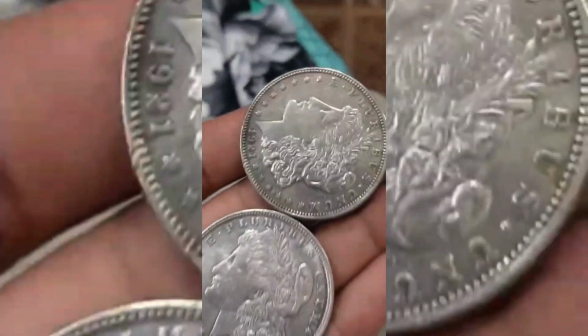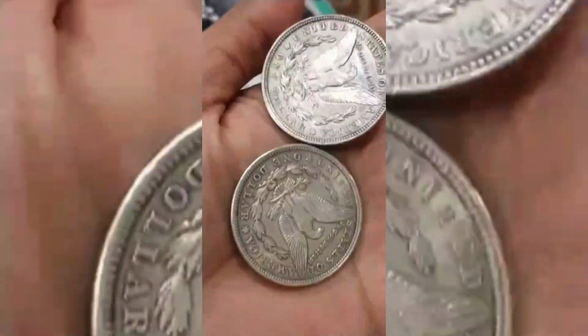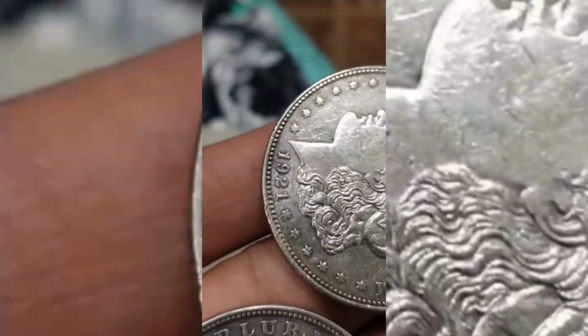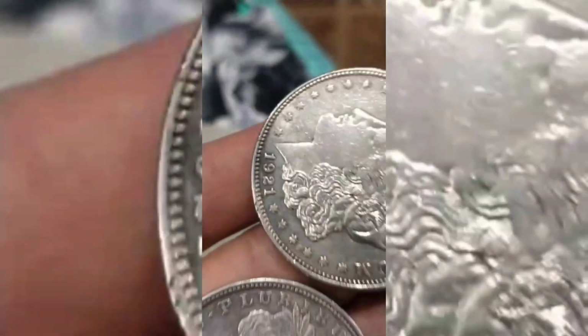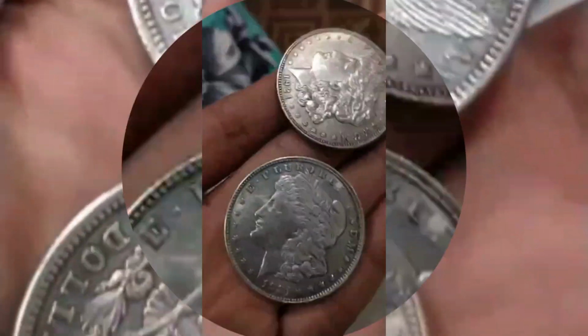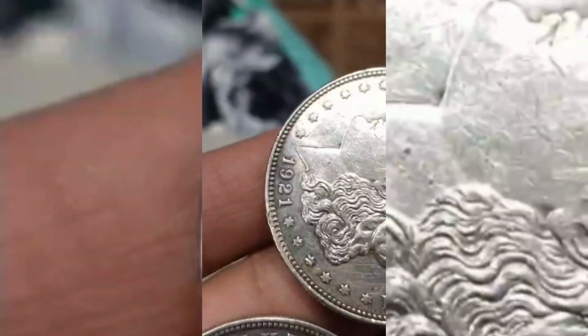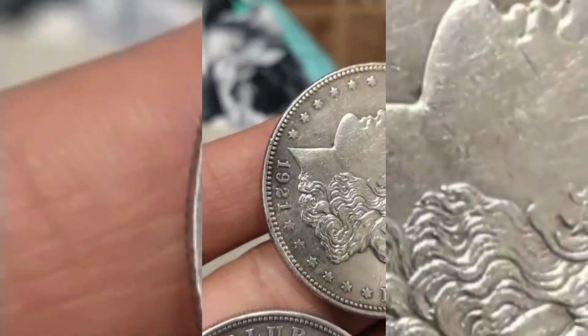And while at first glance it may look like just another silver coin from the early 20th century, the truth is that this particular piece of currency is far from ordinary, as it holds a unique combination of historical importance, minting errors, transitional production features, and mysterious origins that have all contributed to turning it into one of the most sought-after treasures in numismatic history.